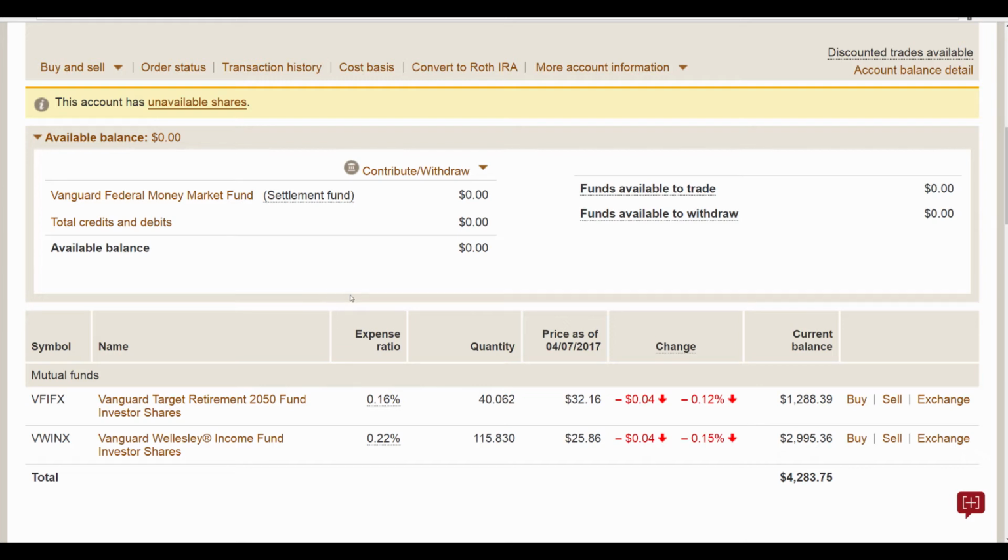But anyway, I opened up two mutual funds, one VFIFX, that was a target retirement account, and VWINX, that was the Wellesley Income Fund. This one had a minimum requirement of $3,000, so I put $3,000 in there. This one had a $1,000 requirement, so I put the remainder of the $4,300 in there, which was roughly $1,300 or so. So both of these have very low expense ratios.